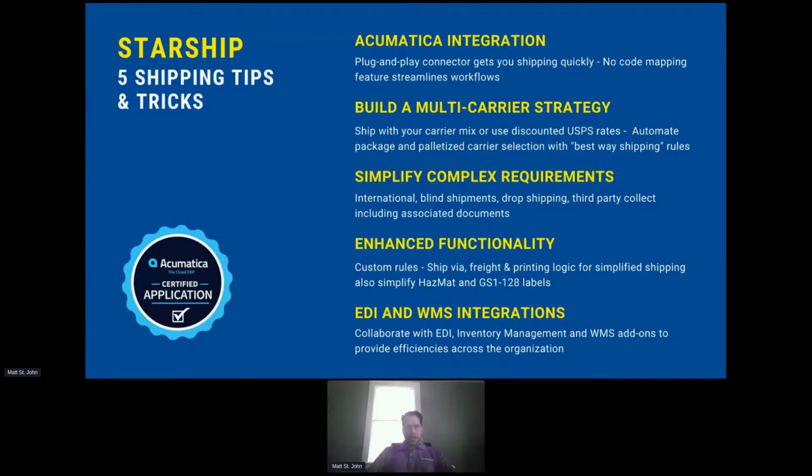Okay. Also, advanced functionality. As I mentioned with the custom rules, we can do the ship vias, the writing back, the printing logic, and handle any clients that have hazmat requirements. StarShip actually has a database for inventory items, and we could set it up to automatically start storing those items on the fly. The reason we do that is because maybe inside Acumatica, we're not storing information like, this is a hazardous item, and these are the hazardous requirements. Or maybe we're doing LTL, and we want to set up those NMFC codes, subcodes, and freight classes. The nice thing is that could all be stored inside StarShip.